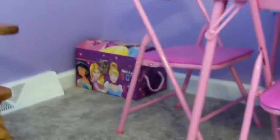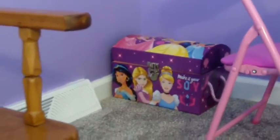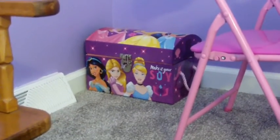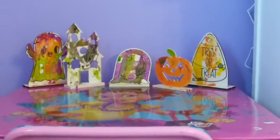The cute little chest back here has her dresses in it. It's got all the Disney princesses on it. I think this was at HomeGoods too. And then she has her Fancy Nancy table. She loves this thing. She used to color at it all the time. Then we brought it upstairs in her bedroom, so she has somewhere to sit and play.